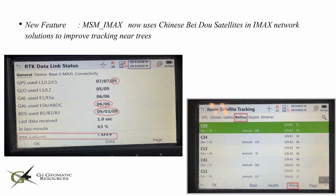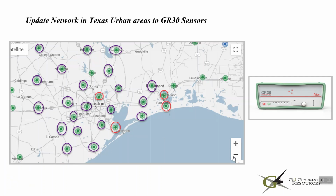So you can click on your satellite icon, go to BeiDou, and see that it's tracking and using the B1, B2, B3. If it wasn't using it, there'd be a bracket around the B3. So that's a big change: we're now incorporating the BeiDou satellites in the iMAX. Adding those extra satellites can help us track in more places and get better performance with our rover.